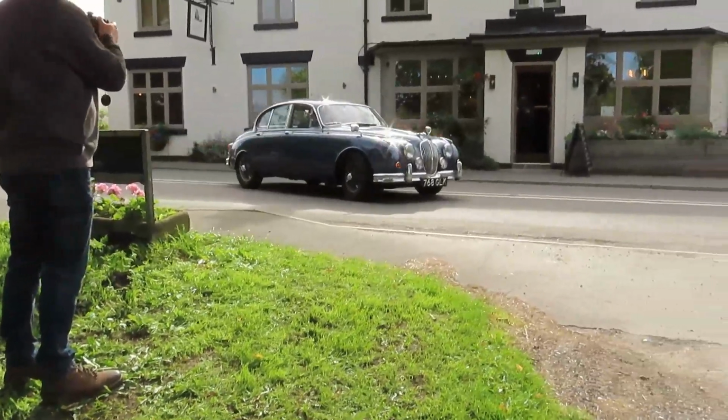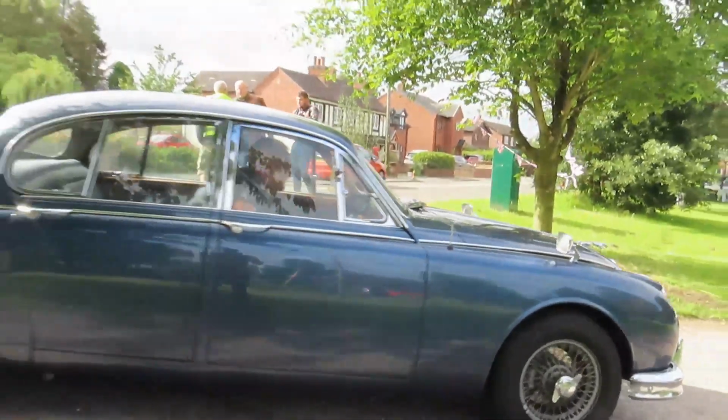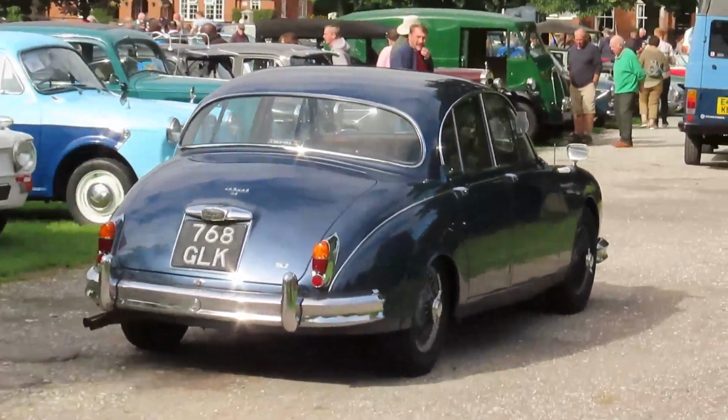Beautiful Jaguar Mark II coming in now. A Kyriakos-ish blue. That is stunning, isn't it? Lovely painted wires. They always look good on painted wires. I prefer them to chromes. That is lovely, isn't it? 3.8 as well. Really nice car.